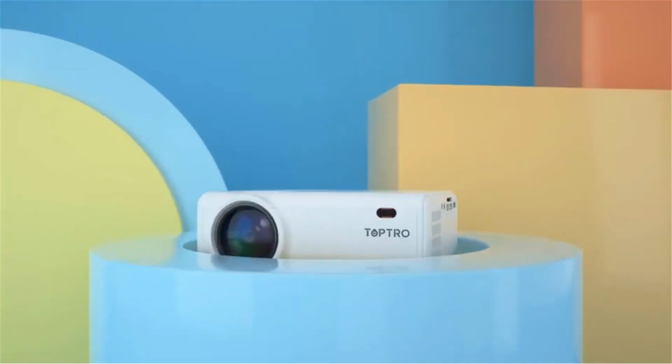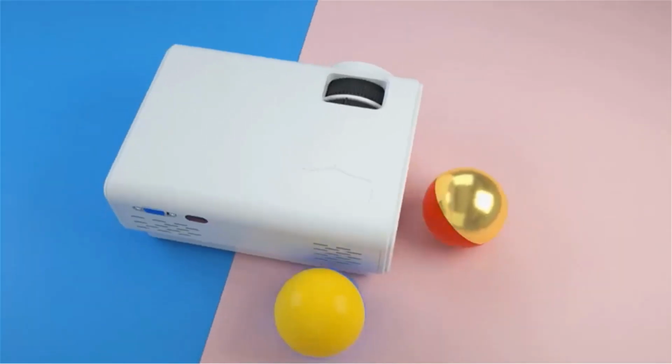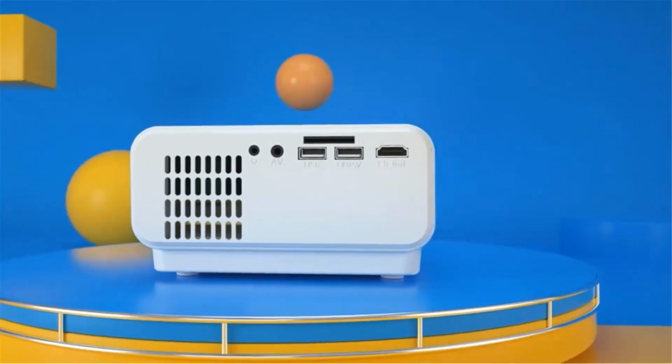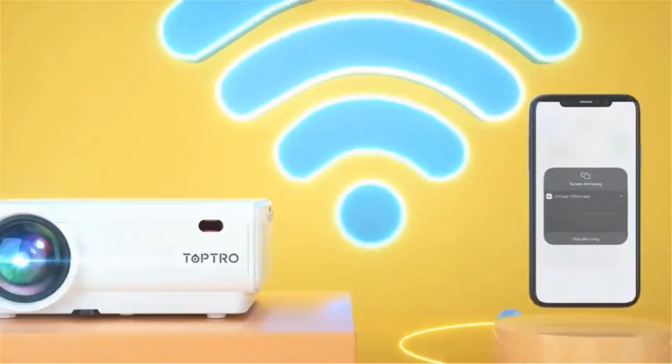In this video, we listed the 5 best Bluetooth projectors that are available on the market for their true quality. Actually, I tried to make the list based on their popularity, quality, price, durability, user opinions, and more.